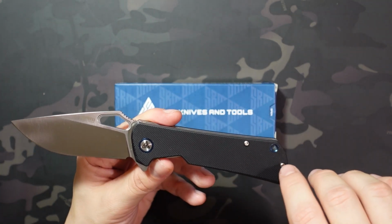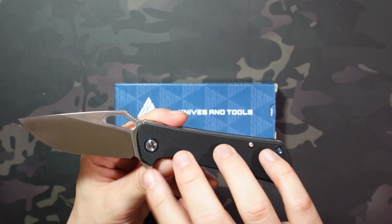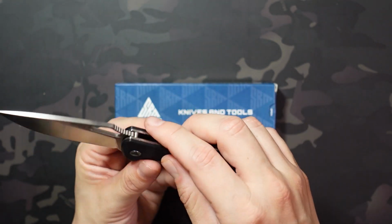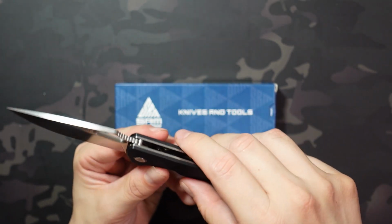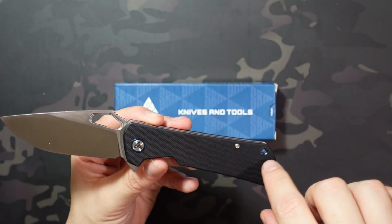It's decent size at 7.8 inches, and the blade on here is 3.39 inches. D2 steel drop point style blade, nice shape to it, really nice belly on it, and it's a little thick at 0.12 inches, which is nice. So not super thin, but also not too thick either. 4.41 inches on the handle.